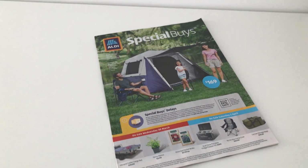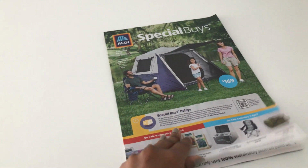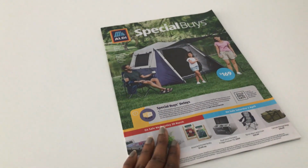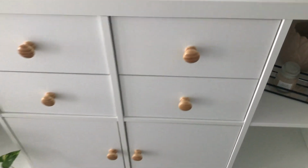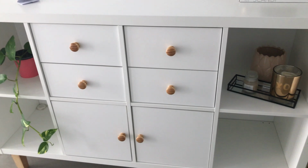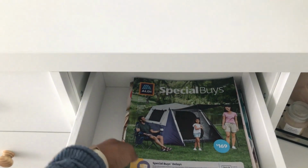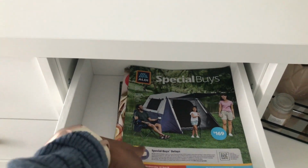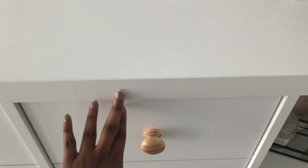The other type of papers that come into your house are catalogues that come from stores, shops, or through your mail. So for these also I have a place to store. We've got this entryway cupboard, I think that's what it's called, the hallway storage. So we've got a drawer here, and all the catalogues get stored here. Once we go through it, we'll just recycle the pile.